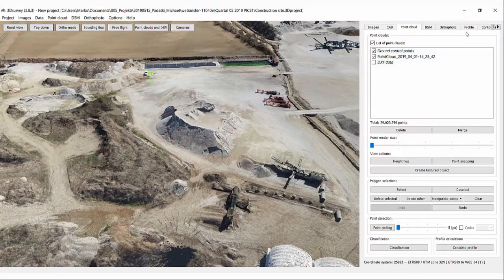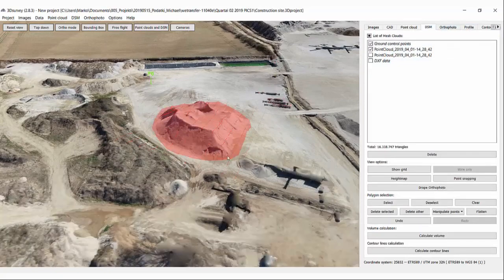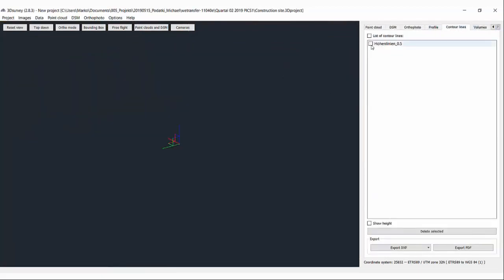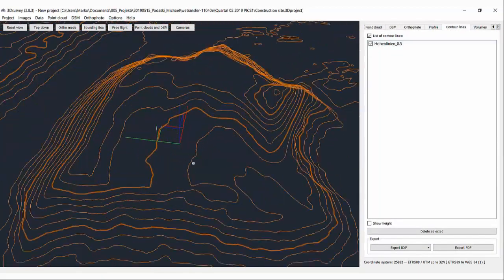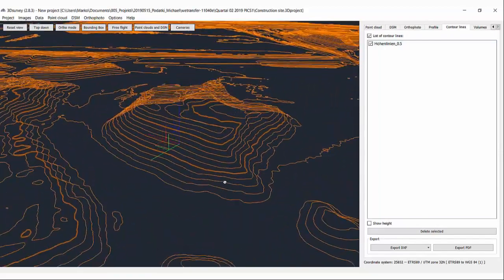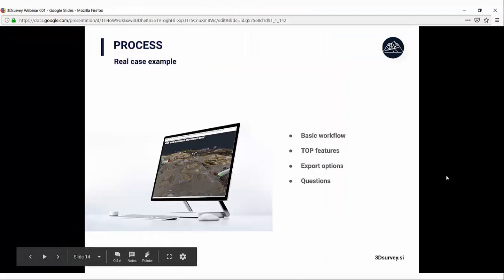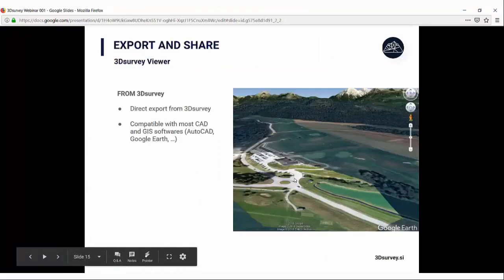Of course, those were just two of the functions. Then based on DSM, we can really quickly calculate also contour lines. So you can see them here. Actually, pretty detailed, every meter. So this is just one click away. Once again, you can export them in 2D or 3D. We will do this a bit later. Okay, cool. I will finish now with the software presentation here, and we will continue with our presentation right here.